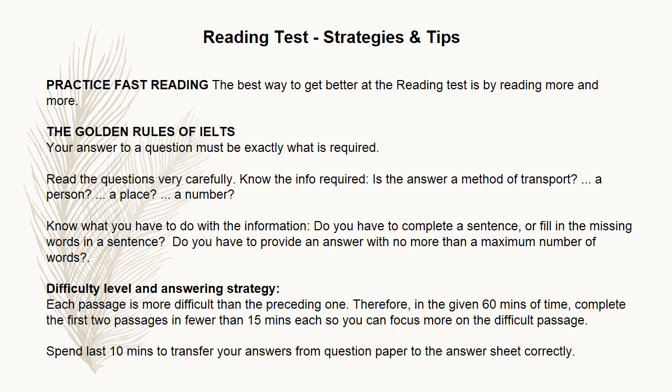Oftentimes they say to fill the answer with not more than 3 words. So 2 or 3 words need to be used to fill the answer. If you use 4 words, you'll be penalized. It's wrong. You should not do that. So if it says fill the answer with not more than 3 words, stick to that. Don't write more than 3 words.